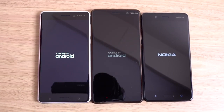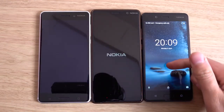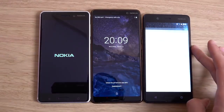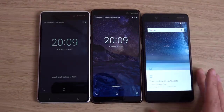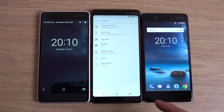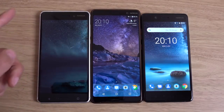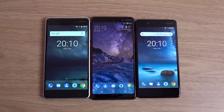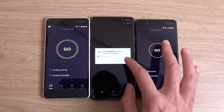So yes, very decent spec, and the software is also very good on all of them. I think they're all running the latest Android. This is Nokia 8 running, I think, Android 8.1, which is unheard of. That is pretty amazing. The 7 Plus is running an international skin here, which I have started to get used to. It's not too bad actually, with your Android 8, and the Nokia 6 was updated as well quite recently. So they're all running the latest software, and we can just have a look at some of the performance here. So let's have a look at the speed test on all of them.